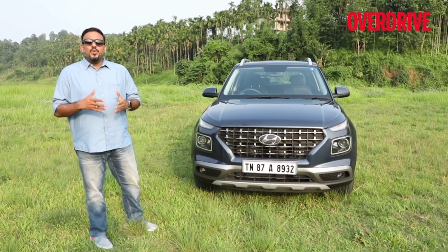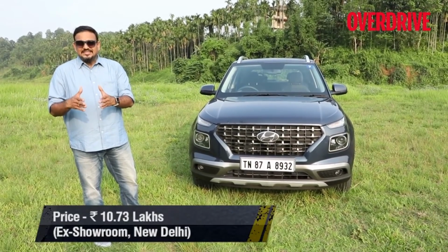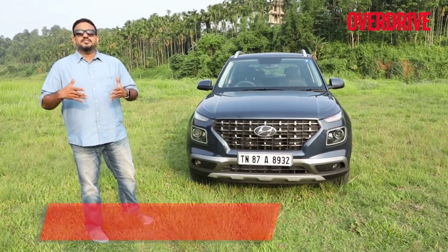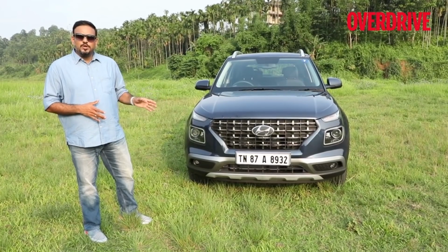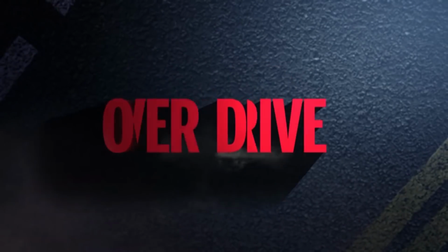But at the same time, the Venue also ticks all the right boxes on what the consumers want. And then some. And in doing that, it also proves that an inexpensive product doesn't need to feel like a compromise. It can feel just as desirable as its bigger siblings. So if you ask me, I think this Venue is a good place for you to spend your money on if you're planning to shop in the sub 4 meter space.